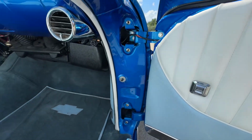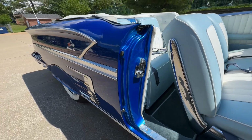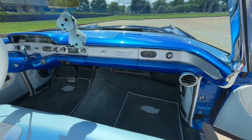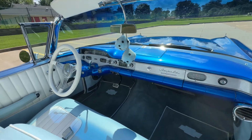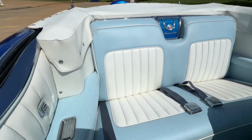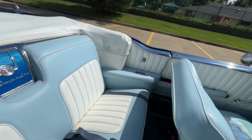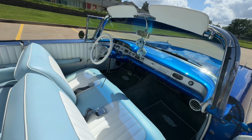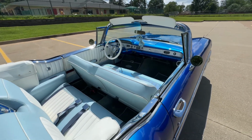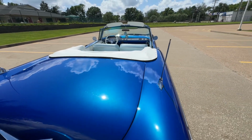Power windows, like I said, power seat, just attention to detail. Down the car's seat, steering wheel. There's two-tone powder blue, white interior, almost like clouds in it. Just absolutely stunning. Got the dual antenna, Continental kit.